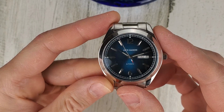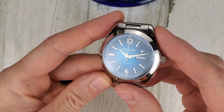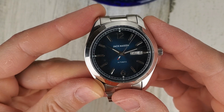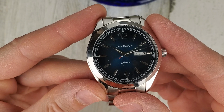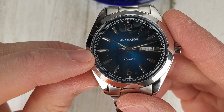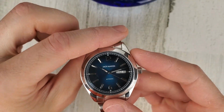And you can see those applied indices. And then at 12 and 6 you have applied Arabics. Then at the 3 o'clock position we have the day and the date. There is some lume on this watch. You have lume on the hour and minute hand, and perhaps the rear of the second hand is lumed, and then there's little lume pips at the cardinal points here, 3, 6, 9, and 12.